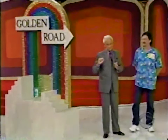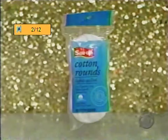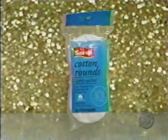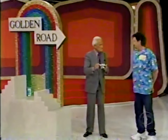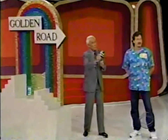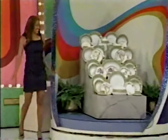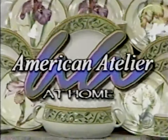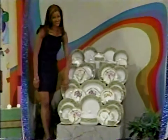Your walk down the golden road begins with this box or bottle or bag or whatever it is there of cotton balls. And that price tag on the cotton balls is 72 cents. Now, that can help you win what? Beautiful new dinnerware! From American Atelier, a 64-piece dinnerware set, including service for eight, plus accessories with wonderful botanical motif designs. American Atelier, at home in your life.